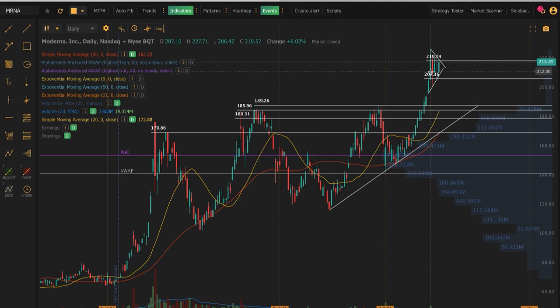If we can break that, then I'd be watching around 230 to 235 or so. But if we continue rejecting and actually break down to the downside, I'd be watching to see if we can give up 207 with strength and possibly retest this initial breakout point of 189 or so. And then we do have that 20 SMA around this support level around 186.